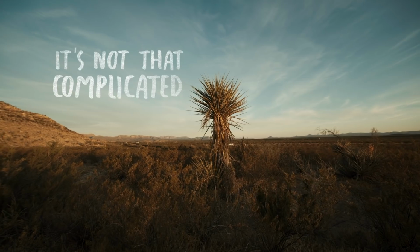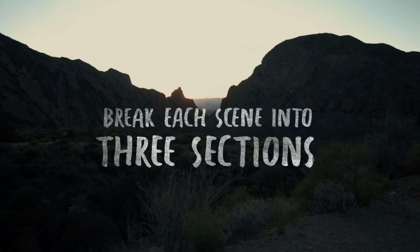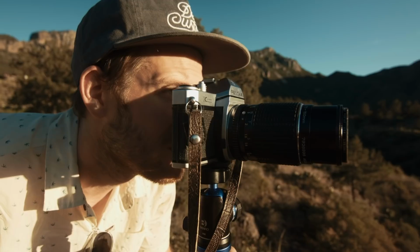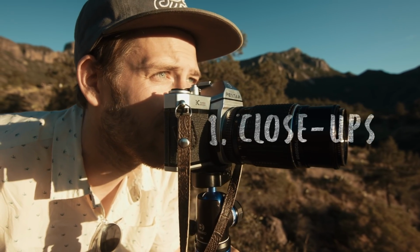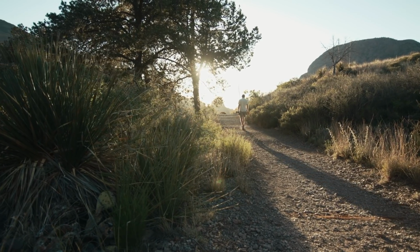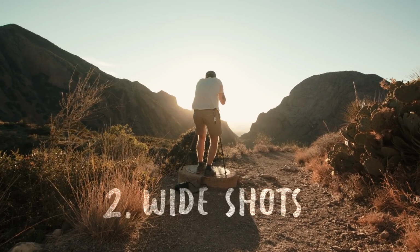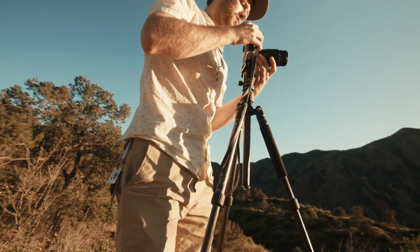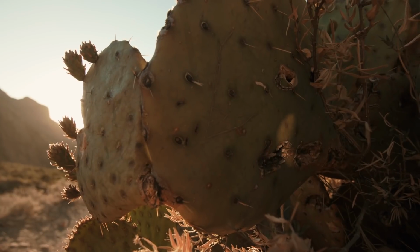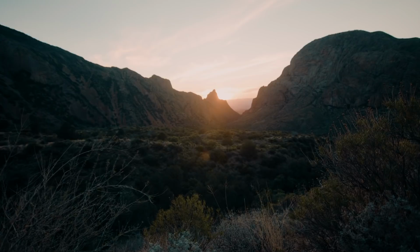None of this has to be complicated. When you approach each scene, just break it down into 3 sections. First, start with getting all of your close-ups. That way your audience can make a connection with your subject, and then pull back and get all of your establishing shots and wide shots. That way the audience can see where your subject is. And then after you have those 2, then you can get creative and just spend whatever time you have left finding interesting angles and cool shots. If you follow that formula, you'll always have the coverage that you need to tell your story.